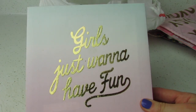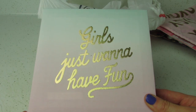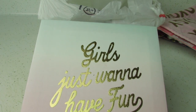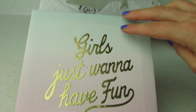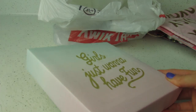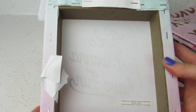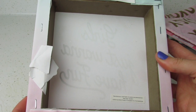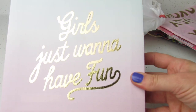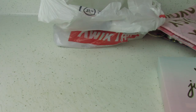This is something else I found. This was definitely not a Target dollar spot item. I think this was a Threshold item too. However, it doesn't have any tags. We have sort of an ombre, mint green, purple, and down to a pink sort of progression. It's really pretty. It is actually super heavy. What does it say? Gartner Studios Incorporated? I don't know, you guys. Anyways, it's super pretty, and I thought it was a great deal for 33 cents.